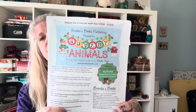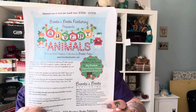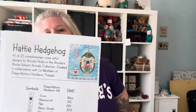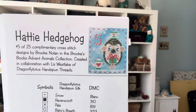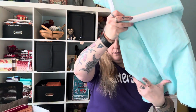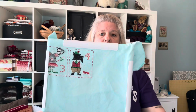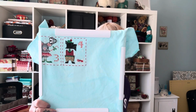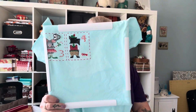I'm really trying hard, okay, to do something Christmas. And I show you every episode my Advent animals, which is a free download from Brooks Books. And I talk about how amazing it is and how here's the next one I'll be doing, number 5, Hattie Hedgehog. There are so many little details, and she fits so much in such a tiny little piece. This one is a 28 count antique white Ada that I dyed with aquamarine and a little bit of a darker blue. I'm doing 2/2. I started this the first week of January, and I want to do one every 2 weeks.